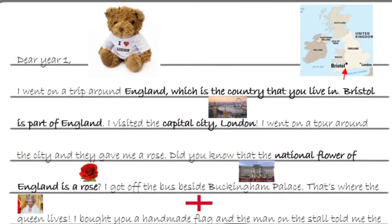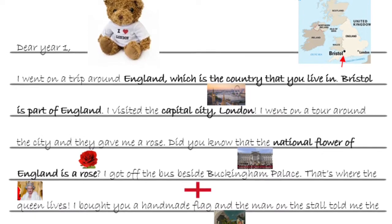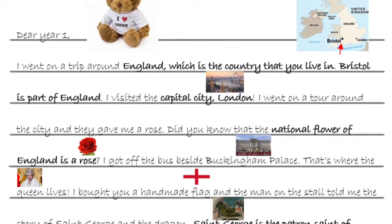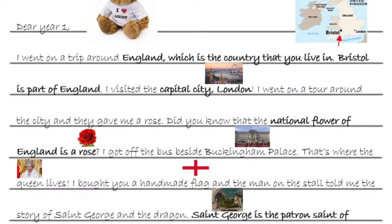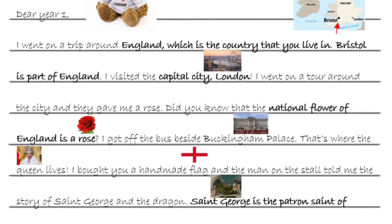Dear Year 1, I went on a trip around England, which is the country that you live in. Bristol is part of England. I visited the capital city, London. I went on a tour around the city and they gave me a rose. Did you know that the national flower of England is a rose? I got off the bus beside Buckingham Palace. That's where the Queen lives.